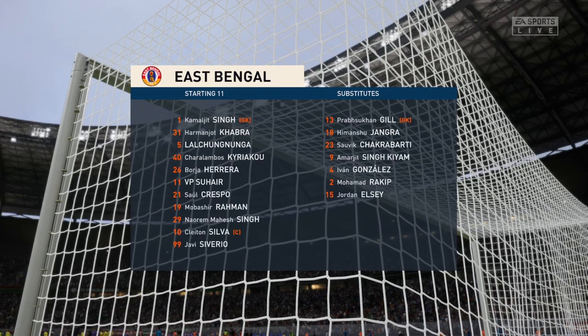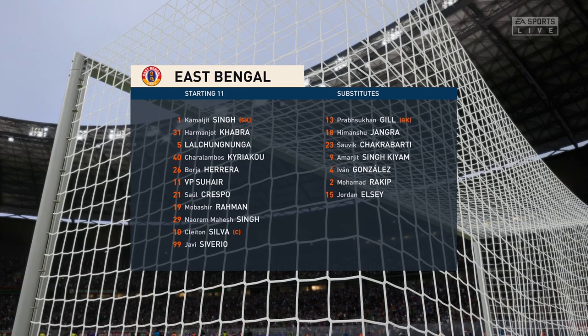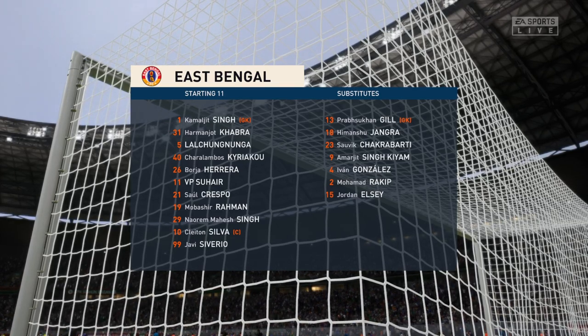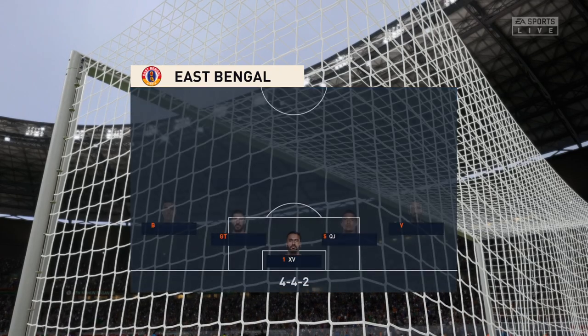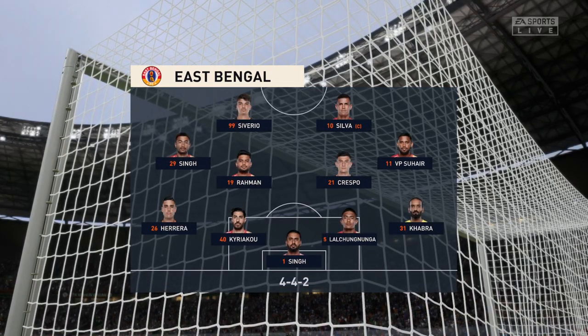And this is the initial 11 for the visitors today. Well, this system gives them a good defensive base. A well-drilled back four, a solid midfield with wide players tucking in, and two forwards who can press the ball. But does it provide enough fluidity going forward? I'm never sure.